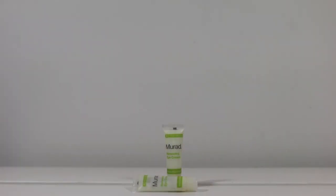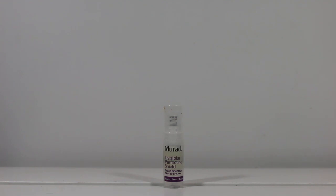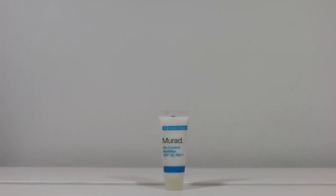Of course, I have some Murad renewing eye creams here. I'd always get these at work after training. These have actually a 24-month shelf life. So next I have a few SPF products. I have the Murad Invisiblur Perfecting Shield SPF 30, and I have the Murad Oil Control Mattifier. Just like the renewing eye cream, I had gotten these when I initially started working at my esthetician job, and I used this along my T-zone, and I really loved it, especially for the summertime. But other than that, I didn't really pick this up.